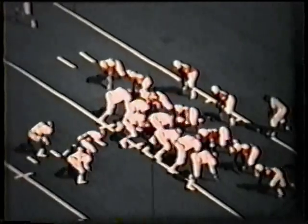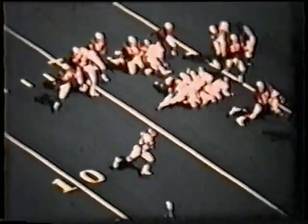3rd and goal from the Texas 3-yard line. This is a big play. Here's Mildren faking the crosswise, pitching to Bell, sweeping the right side, touchdown.